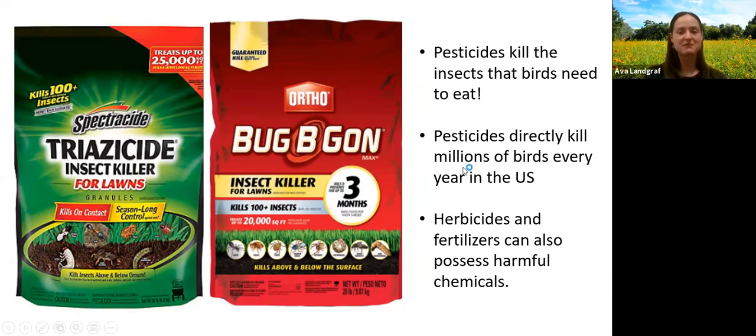And then the chemicals, and even herbicides for weeds or fertilizers on your lawn, can still be really harmful, and those can be eaten by the little insects, and then the birds eat the insects, and it goes down the food chain. So we have to be careful with pesticides, herbicides, insecticides, all of that.